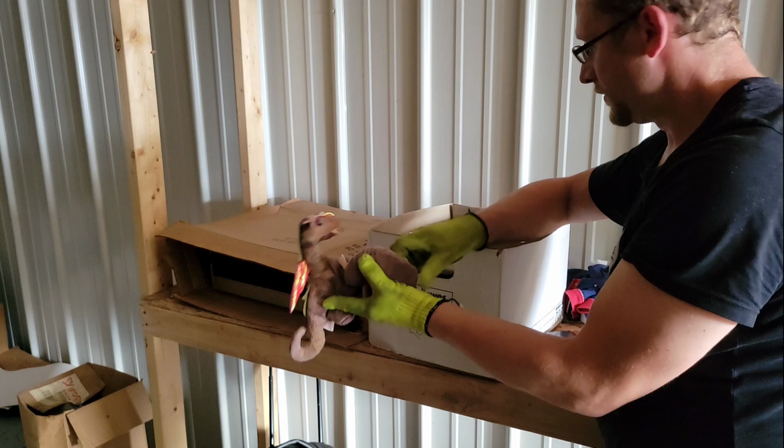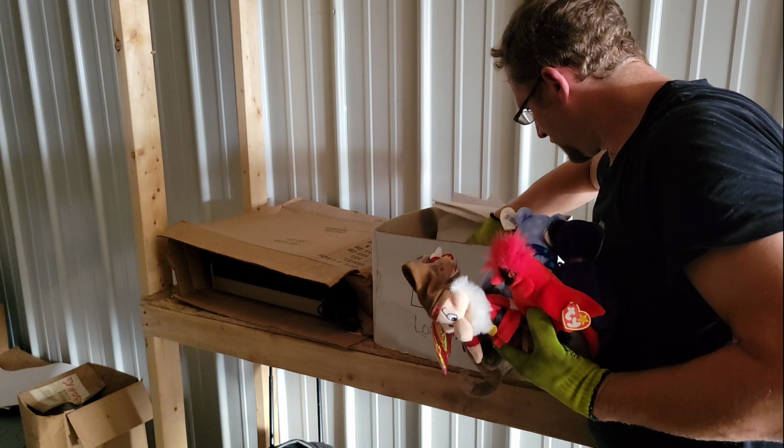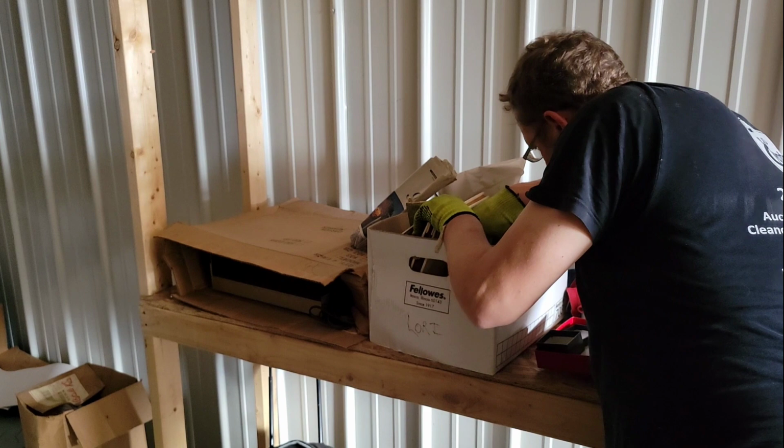One of the Seven Dwarfs. Beanies. Oh, what's in here? It's another jewelry box. Cards. A bunch of cards. Scrapbook.